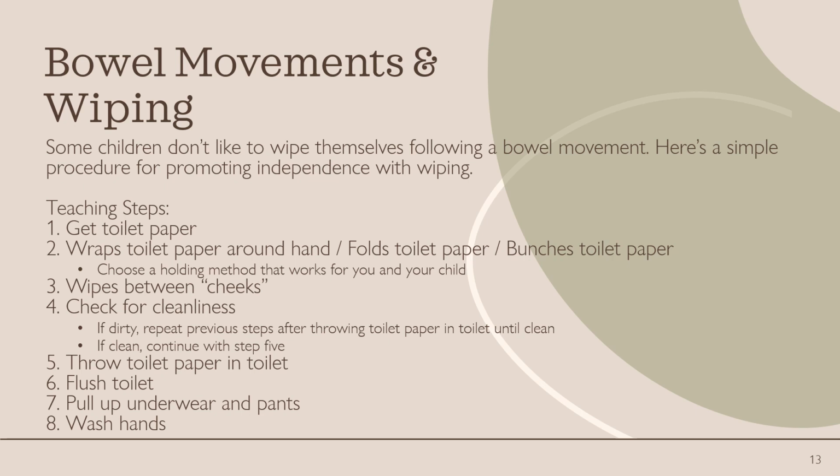Now, after that, they're going to wipe between their butt cheeks. As straightforward and simple as it sounds. After they wipe between their butt cheeks, they're going to do a cleanliness check. If the toilet paper is dirty, then they're going to throw the toilet paper away and repeat the previous steps until clean. If they wipe between their butt cheeks and it's clean, then they're going to continue to step 5. Step 5, throw the toilet paper in the toilet. Step 6, flush the toilet. Step 7, pull up underwear and pants. And step 8, wash your hands.